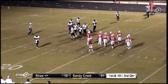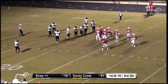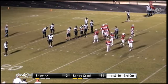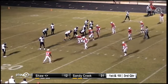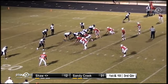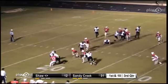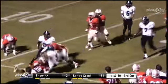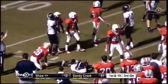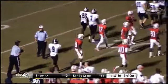But it's a big first half for Sandy Creek, able to put 31 on the board in the first half, coming through the air and on the ground as well, balanced pretty well. Defense has been more than monstrous as they've held Shaw out of the end zone all but two times, and Shaw has shown that they can throw the ball and move the ball pretty well. They get a quick one off here, looking for some room to run. He's going to get maybe a yard loss as he finds Stephen Jeffrey.